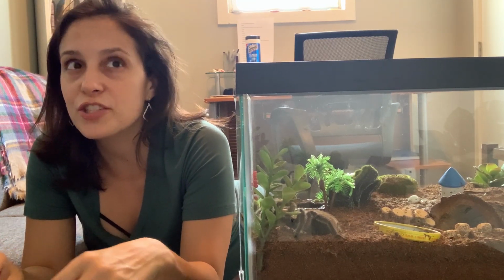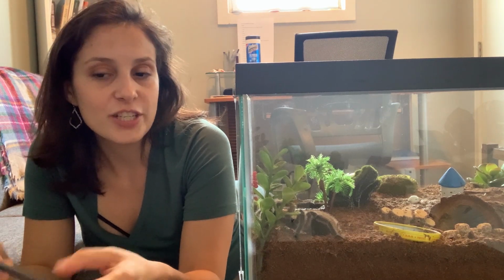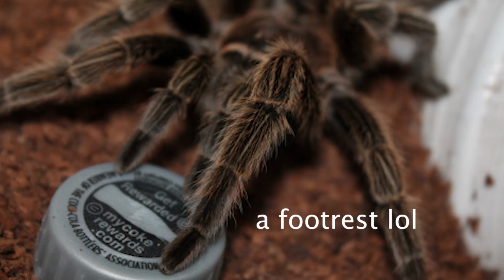And that brings me to other things. Like sometimes Spidey does things that make me really wonder if she has intelligence. I know I've made videos about this before and kind of concluded that right now we don't think that spiders have any intelligence, or at least tarantulas don't. But when she stacked the ball to climb on the seashell, I really began to wonder, and she's done things like that before. She has, on the other side of this tank, a bottle cap that she loves.